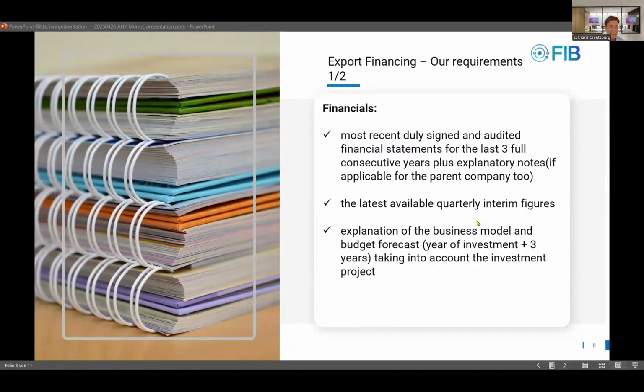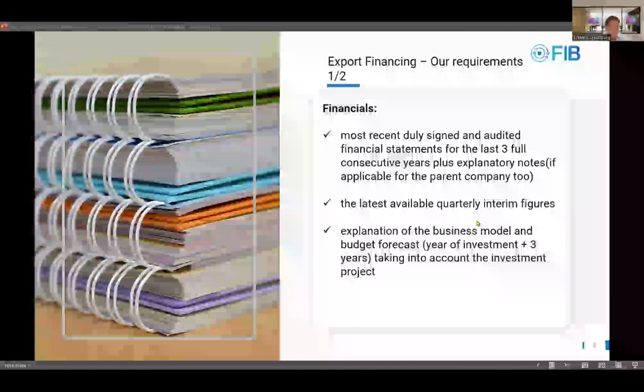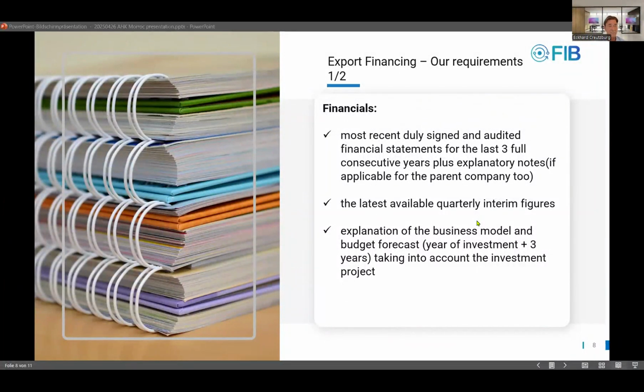To come to a credit decision, we need relatively clear financial statements, the last three full consecutive years. If you have explanatory notes, it makes life of our credit analysts much easier. We always like to know how things are moving by today, which means interim figures are of help, and we love to understand the business model you are in, and are always very grateful if you have some kind of a presentation about what you are doing, why you are doing, and how you are doing.